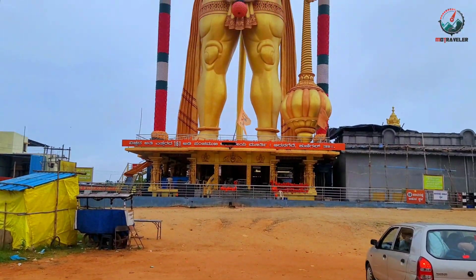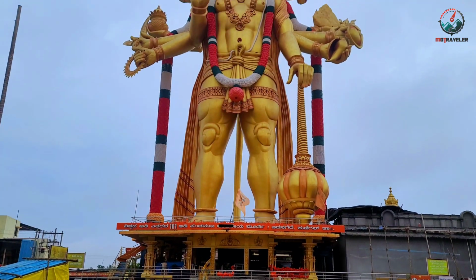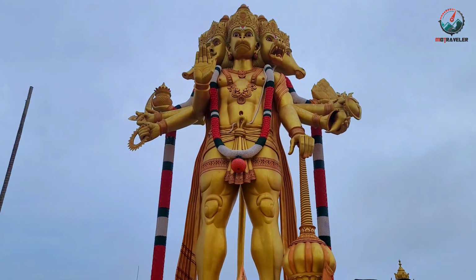Today we are headed towards Kunigal in our new car, the Tata Tiago AMT, and we are going to Panchamukhi Hanuman Temple, which has a 161 feet tall statue. That is a speciality here, and it has 5 avatars depicted on this statue. This is said to be a completely concrete statue standing 161 feet tall.